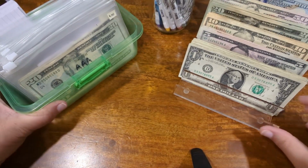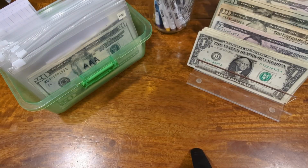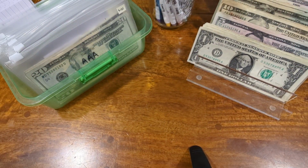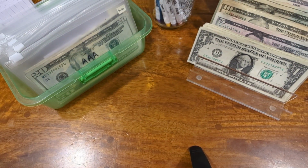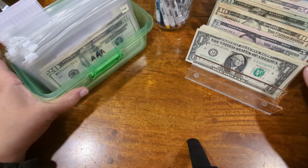I'm not sure if this view is expansive enough, so let's see what I can do. Wrong way. Okay. Well, I guess we'll leave it at that.